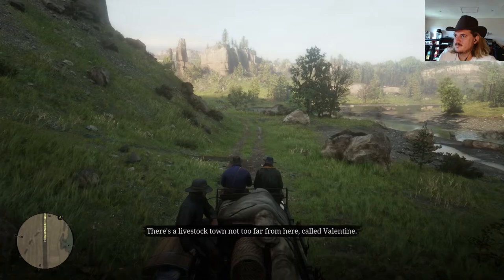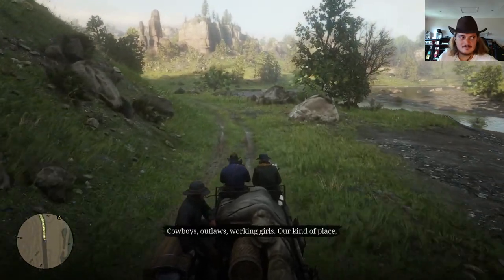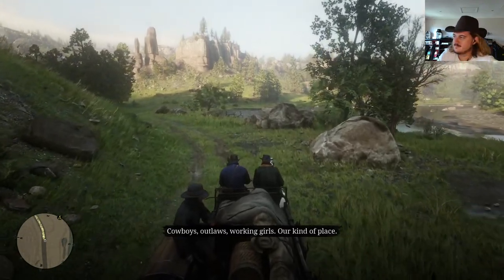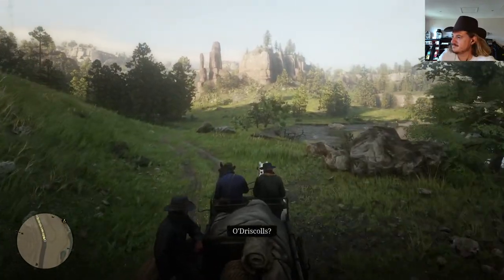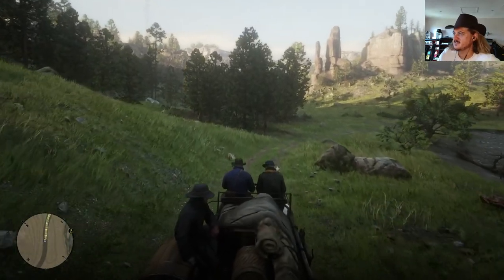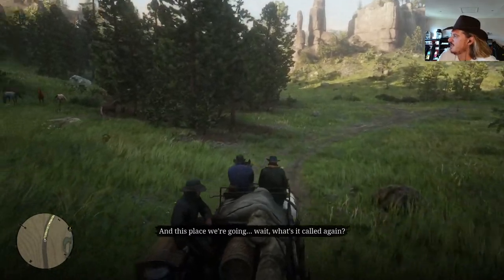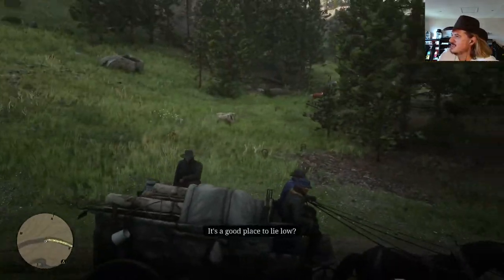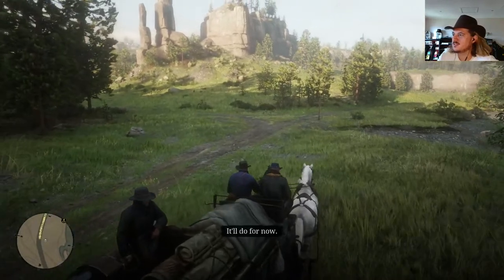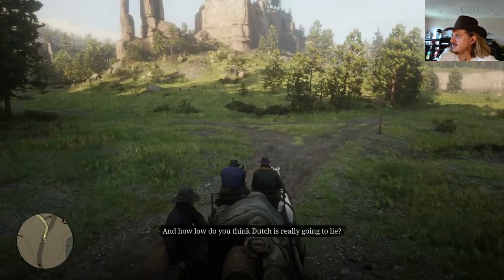There's a livestock town not too far from here called Valentine. Cowboys, outlaws, working girls, our kind of place. Driscoll's? Probably them too. Pinkertons? Pinkertons! They keep talking about the Pinkertons. I know we're gonna have a showdown with the Pinkertons. What's it called again? That's some wild horses. It's a good place. Look at that. There's wild horses. They'll do for now. And how low do you think Dutch is really going to lie?